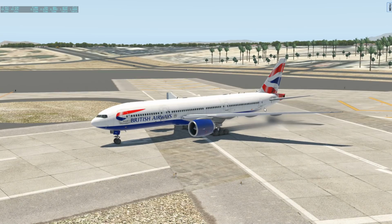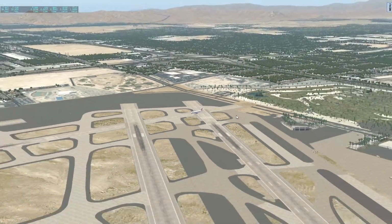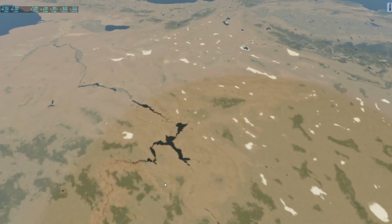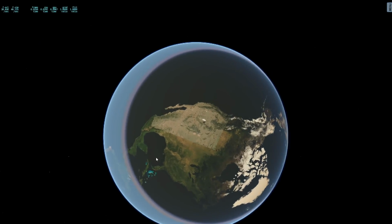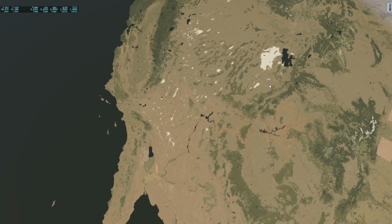Now guess what plane we are in today? Of course, this is the 777. Yeah, that's all we've got to say. And actually our location that we're in right now is pretty important as well. As you can tell, we are in Las Vegas, in the desert of Nevada.